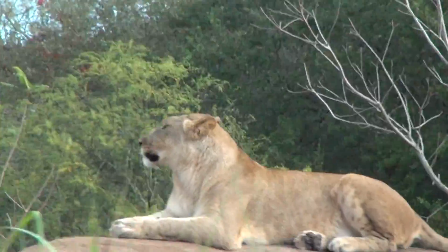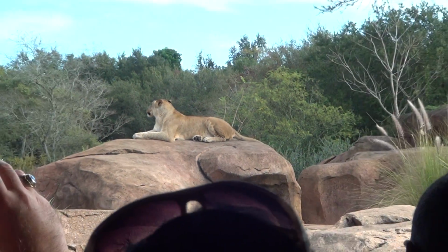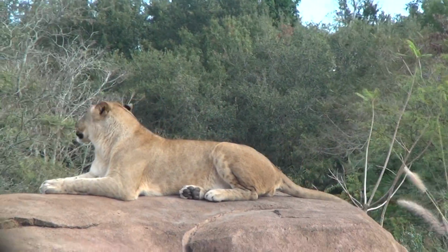A better view of the female lion right up here. Oh, that's a good one. That is all. She's just looking at me. And you might even get a good glimpse of the male lion too, just on top of the rock. So cute. He's just chilling.